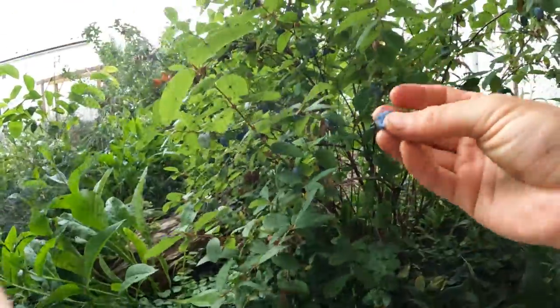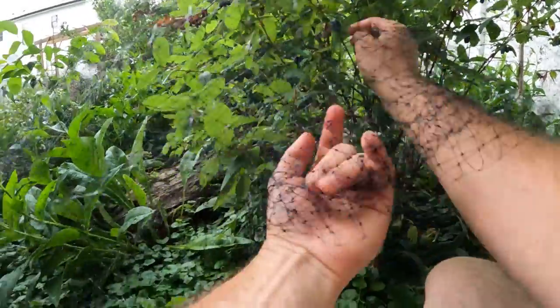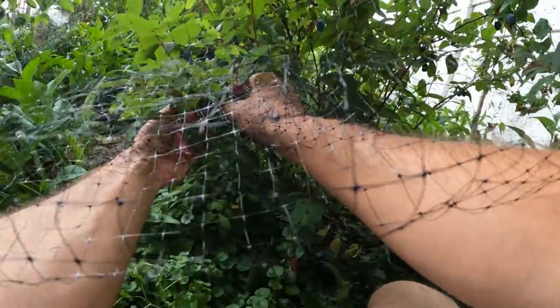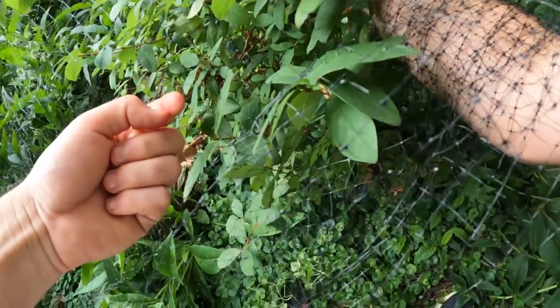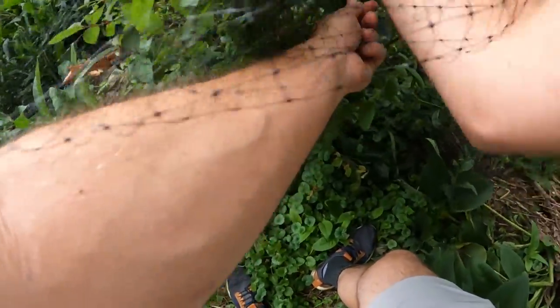Here's one that's quite soft. Oh, that's very good. These are very soft. Not all of them. But I've definitely been patient enough with this bush. I think that's the problem with this video, is if I waited another week, I wouldn't have gotten the first honeyberries that we looked at. But I would have gotten some of the later ones that we looked at in a better state.